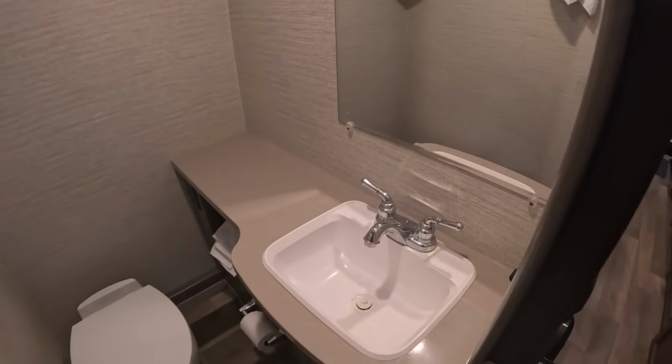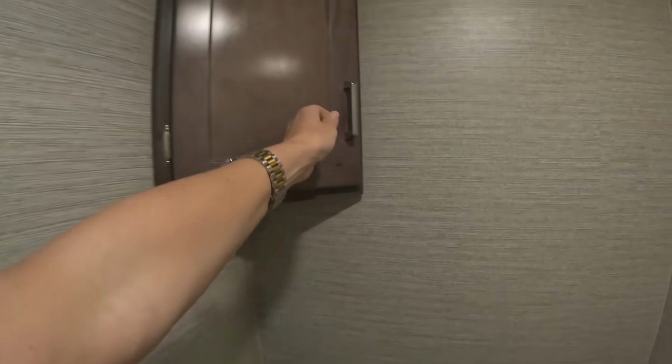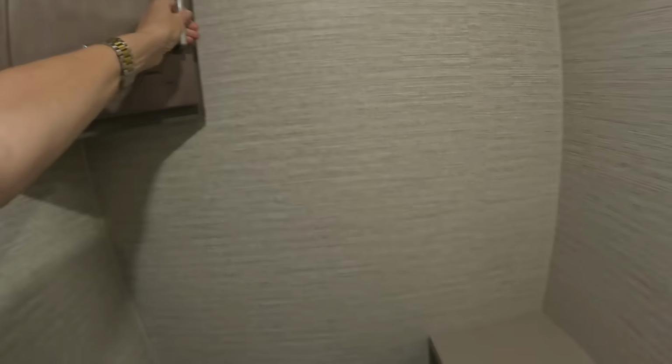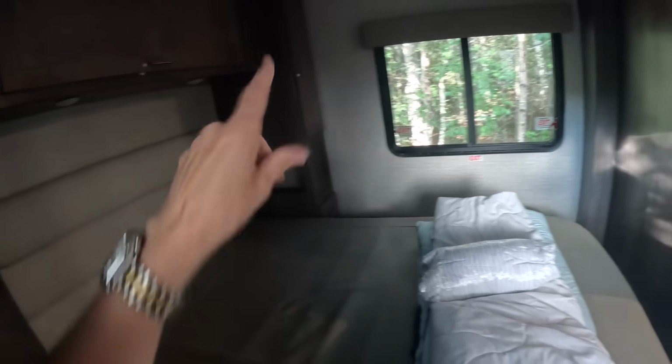And then we've got a step up to the bathroom with a shower and a bathroom. Got towels and a little bit of storage in here. And then we have a queen size bed back here. Bedding in here, all provided by Ma's Way RV. There's pillows up in there and bedding for the other beds, all wrapped up and ready to go. All of the bedding and towels were included with the rental, which is nice.